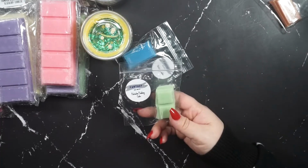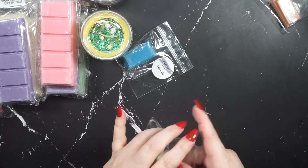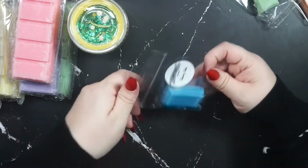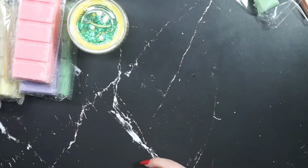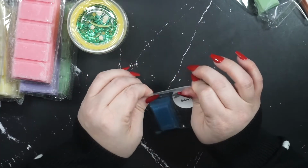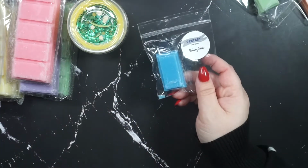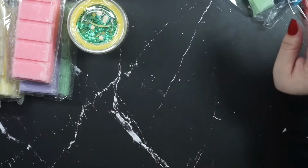Next, I don't even need to smell this, but pistachio pudding cake. This is top tier. 10 out of 10. Lastly, we've got blueberry cobbler. Ugh, another banger. Really, you cannot go wrong with a blueberry scent from either Fantasy Wax or Black Magic Melts. So if you ever get the chance to get a blueberry scent from either shop, I guarantee you will not be disappointed.